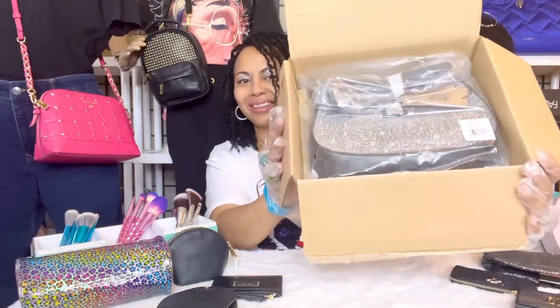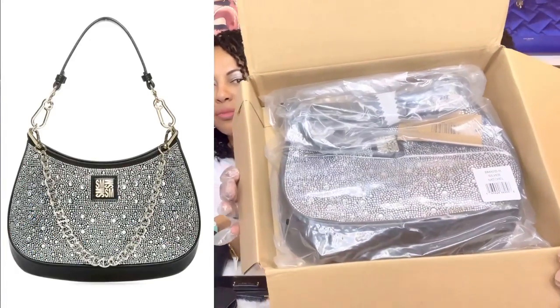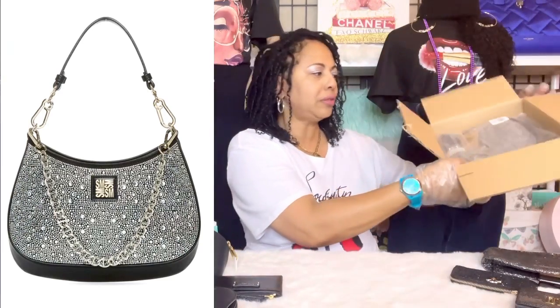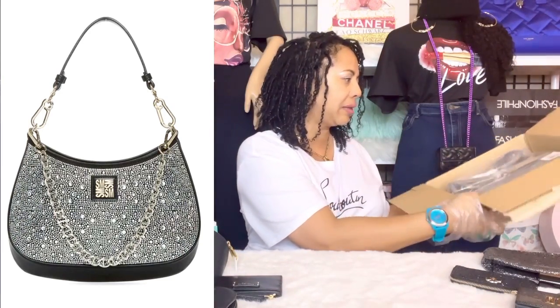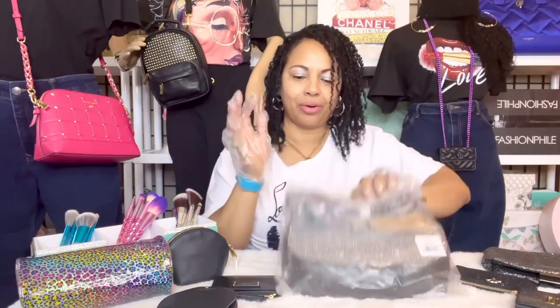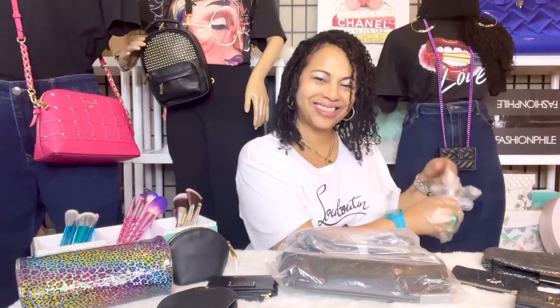So this is what I decided to go with, you guys. And this is the Steve Madden BMAVIS bag. There she is right there. She's so cute. She's called the Steve Madden BMAVIS bag. And what I wanted to talk to you girls about is, let me go ahead and get this box out of the way. Okay, so now I have her right here. I can go ahead and take my gloves off.